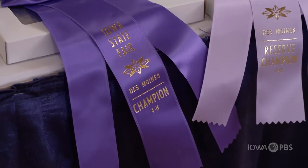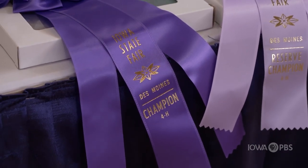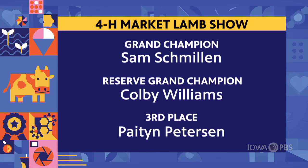The Grand Champion Market Lamb Award for 2022 went to Sam Schmillen from Marcus. Congrats to Sam and all the runner-ups.